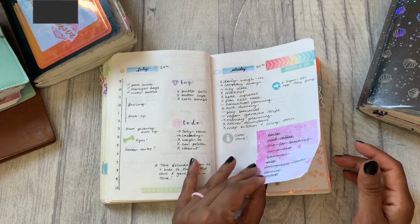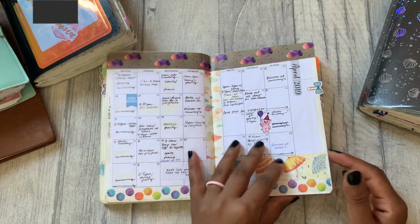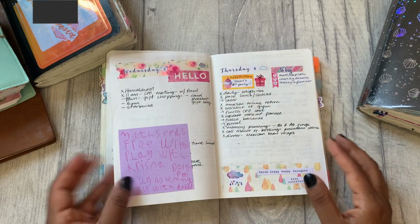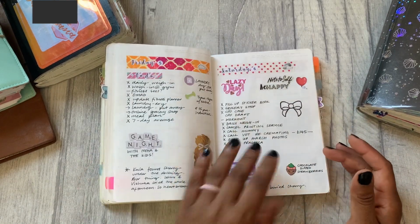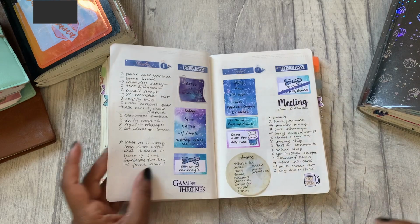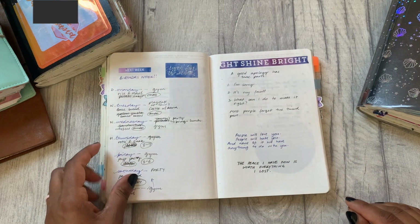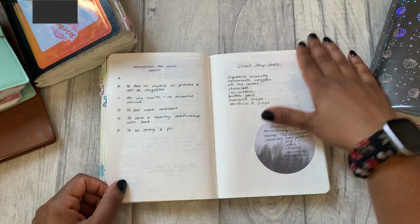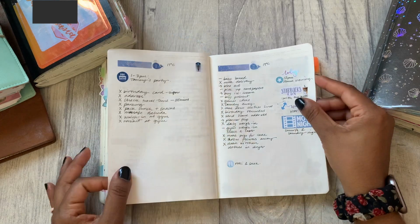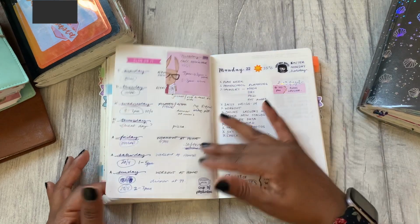I haven't tried the A6. People do always ask me if I've tried the A6. I've been in A6 rings, and after having used the B6 Stalogy for a while now, I'm really comfortable in this size, so I won't be either downsizing or going bigger, to be honest. Not for the foreseeable future. People do always ask me, have you considered this size? Would you try this one? But B6 is my size for now, and it has been for the last couple of years now.